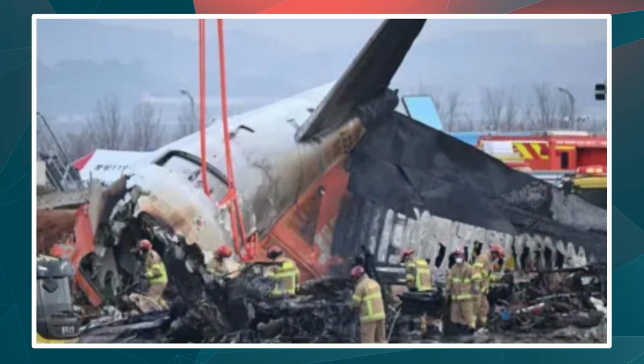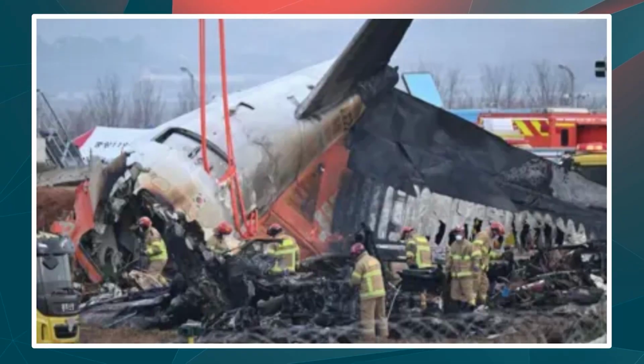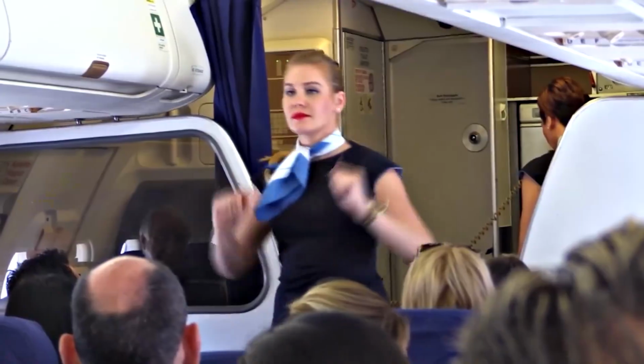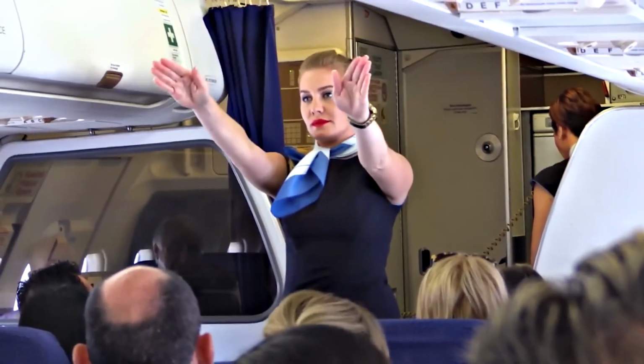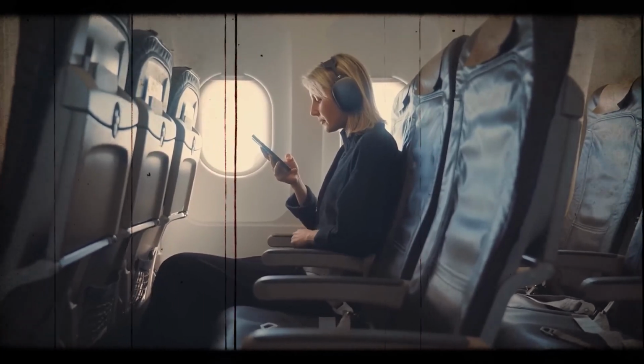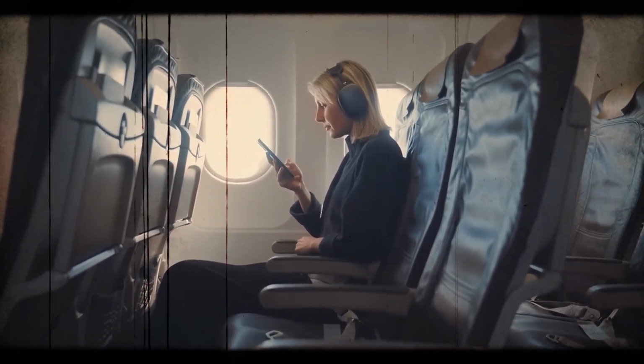Of course, no seat can guarantee your safety in the event of a crash, but it's always good to be as informed as possible. So there you have it. 10 flight secrets airlines usually keep under wraps. Hopefully, this knowledge will make you a more informed and savvy traveler on your next adventure.